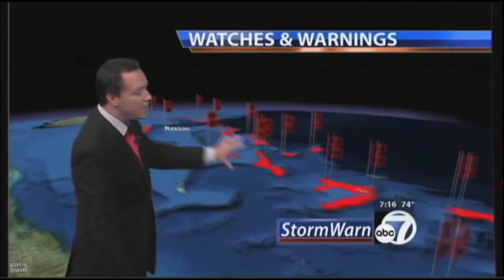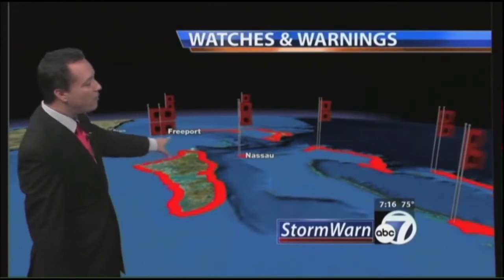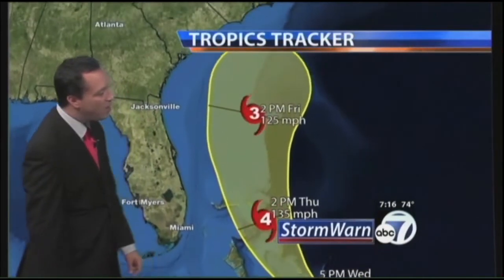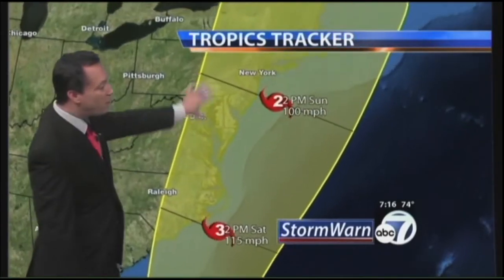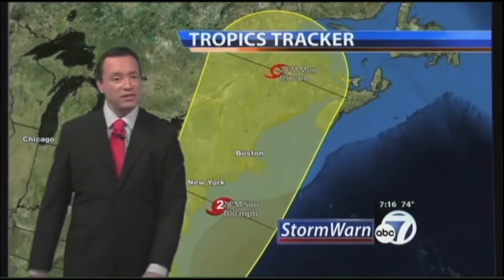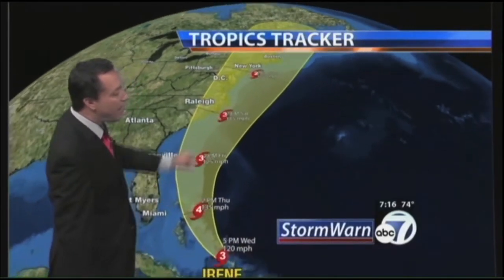Tropical storm warning still up for the Turks and Caicos Islands as Irene pulls away, but all of the Bahamas under a hurricane warning as this is expected to become a Category 4 storm before it gets to Nassau and Freeport in the northwestern Bahamas. You can see 135-mile-an-hour winds by tomorrow afternoon. Tomorrow evening, its closest pass to southwest Florida before hitting up the east coast of the United States. And everybody from Maine all the way down to the Carolinas is watching this very, very closely because it could make a landfall in North Carolina and stay inland.